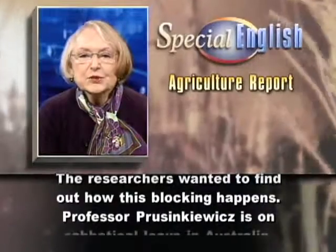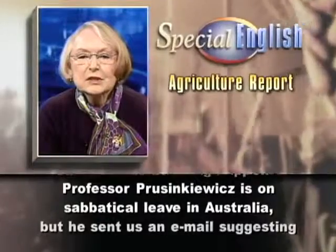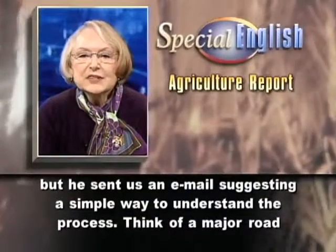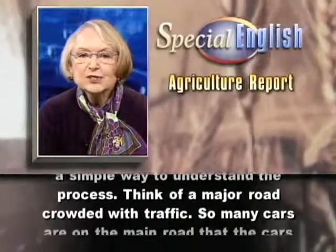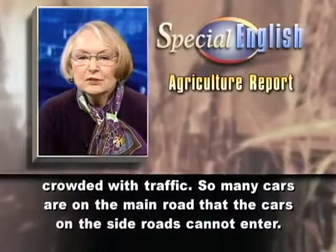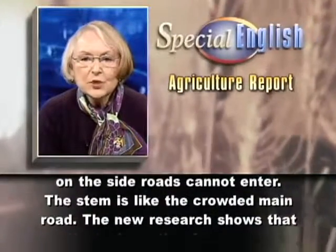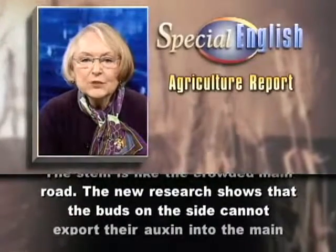The researchers wanted to find out how this blocking happens. Professor Pruning is on sabbatical leave in Australia, but he sent us an email suggesting a simple way to understand the process. Think of a major road crowded with traffic. So many cars are on the main road that the cars on the side roads cannot enter. The stem is like the crowded main road.